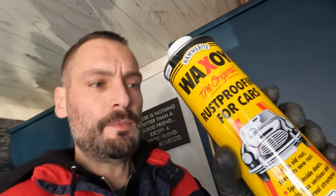Right, so I've been advised to get some of this stuff. It's rust proofing for cars, so apparently it prevents it and stops it from happening. So I think it can actually slow down the process of anything that's starting to rust now. So we're just going to open it up and dip all our screws in it. Any kind of metal work that looks like it's rusting, we're going to put some of this over the top. And hopefully that's all I need to do.